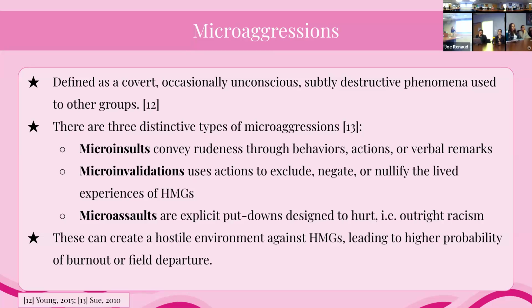And then micro assaults, they're not very micro at all, that's like outright racism, so that's just explicit put downs at that level. And these can create a hostile environment towards historically minoritized groups, which leads to a much higher probability of burnout or field departure. Again, you have all of these cases working against you.